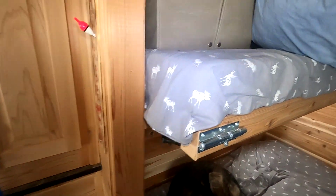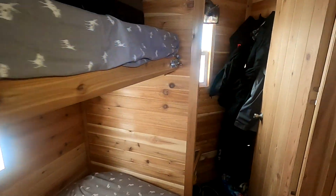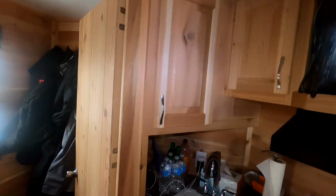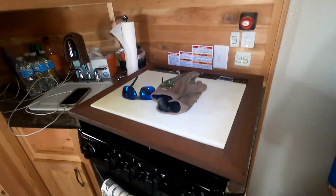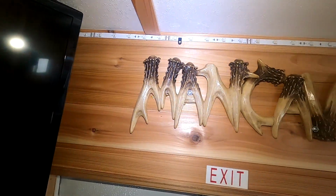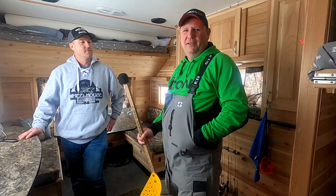We've been in a couple of them, and personally, I really like this unfinished cedar. It just has an aroma. It feels more homey to me. I know a lot of people stain theirs, but I like what you have here. It's really nice. It doesn't make it look cheap, if that makes sense. Yep. No, I get it.